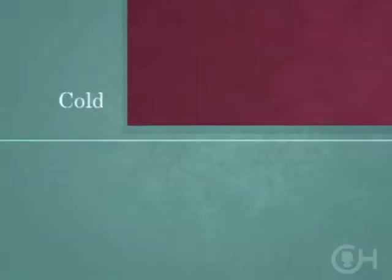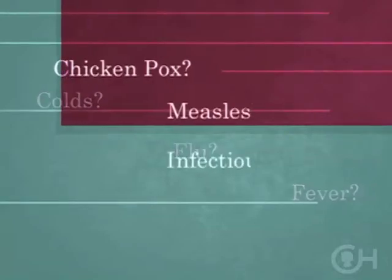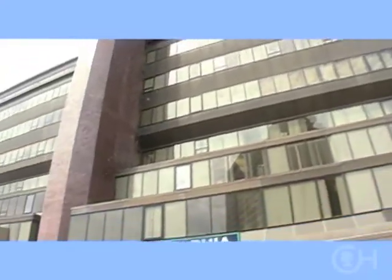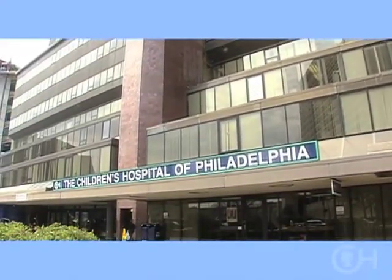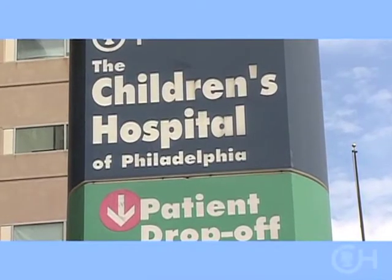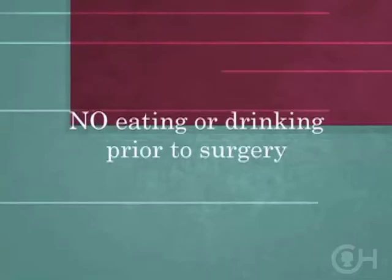When the time comes and you are told that an organ is available, the coordinator will ask you some questions about your child's health. Have there been any recent colds, flu, or fever? Has there been any exposure to chickenpox, measles, or other infectious diseases? Once the decision has been made that your child is in the best possible health for a transplant, you will be asked to come to the hospital as soon as possible. Again, be ready. Your child should not eat or drink anything from this moment on in preparation for surgery.